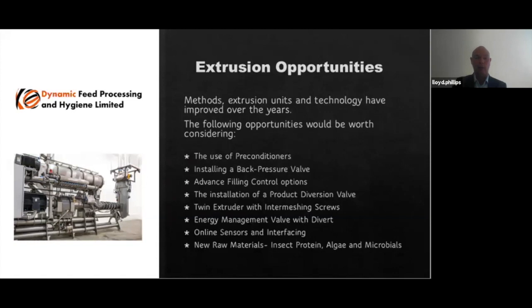Finally, to look at ongoing pressure and sustainability within our globe and climate change. New and some would say interesting products are now coming into play. This creates additional process parameter alterations that we all need to consider. The products that I'm referring to are insect protein, algae protein, and microbials that one can add.